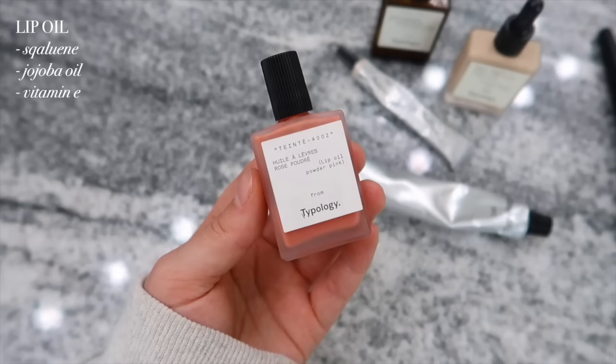And then after that, I like to use some of this lip oil, and this is in the shade Powder Pink. Again, this one has a ton of incredible skincare in it. It has squalene, jojoba oil, and vitamin E. So lots of things to really help hydrate your lips. I also like this because it's multi-use. So not only is it for your lips, but I also like to use it on my cheeks to give it a little bit of a blush. And it's just really nice again and hydrating.